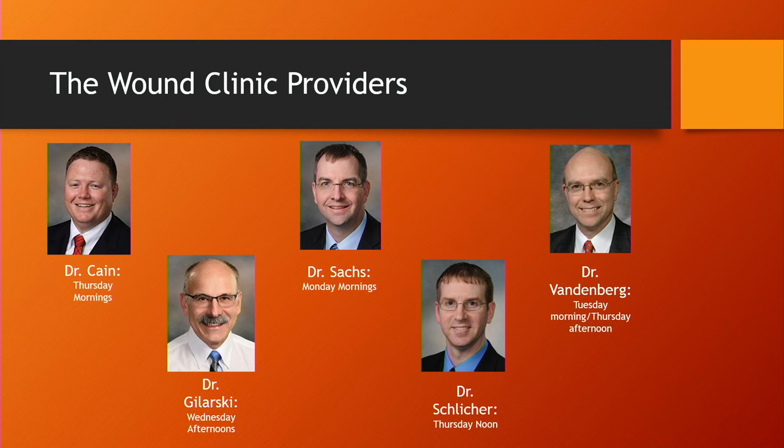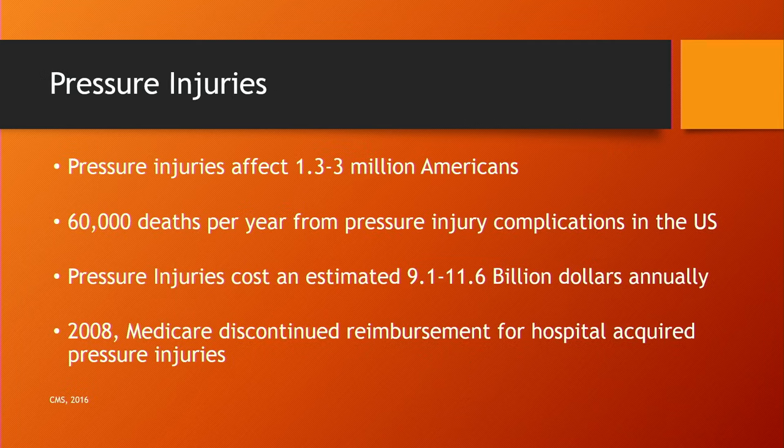Our core wound care team is multi-specialty. We have podiatry on board, we have general surgeons on board. We also, not on this list, have our infectious disease doctor, Dr. Fulton, who often helps and collaborates with wound care, and sometimes even orthopedic surgeons are involved in wound care. So the five guys there are the most prominent in wound care, but there are other collaborators as well.